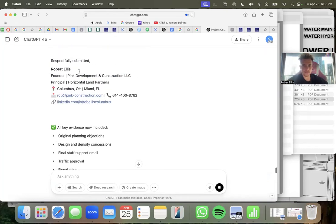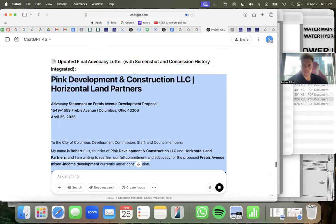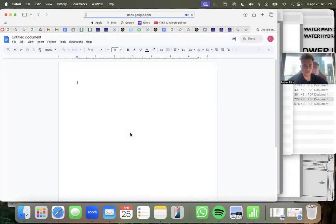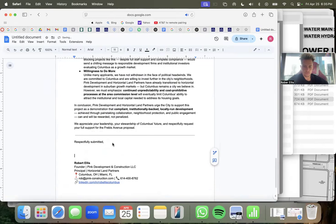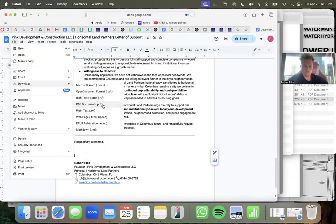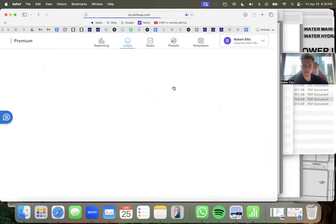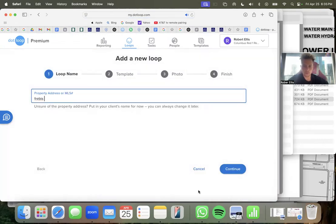So we take this, put it in a letter of recommendation. We sign it and we submit it in there. And this is one of the zoning tools that you have to do. We're just gonna call this Freebus.